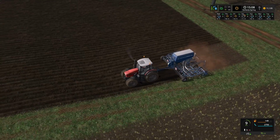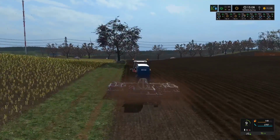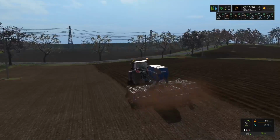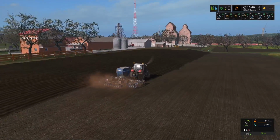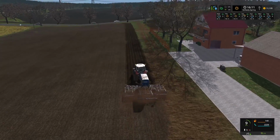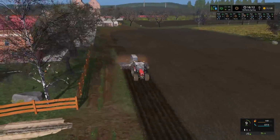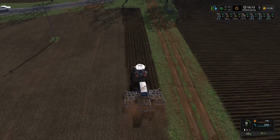So let's get our wheat on the field. And this is the first of our actual crops being planted, because technically the grass doesn't really count. So we've made pretty quick work of this field here, as you can see. Still got plenty of seed left in the tank. So there we go, there is our wheat field. This will be very, very good for us for straw, once the straw is grown.